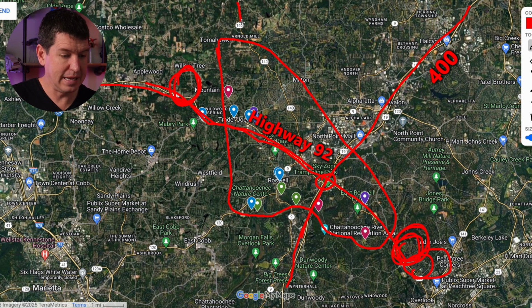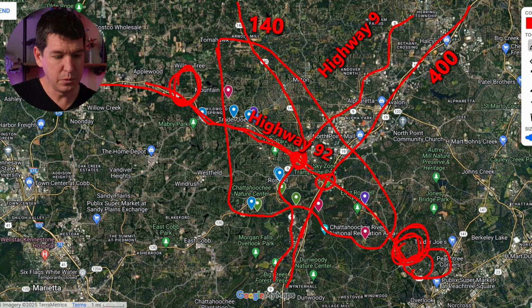140 comes down from Canton, goes through Milton, and then eventually will dead end at this 92 section. And then we have Highway 9, which is also going north-south. It kind of follows Georgia 400 and will take you all the way up into Forsyth County, Alpharetta, all that good stuff. 120 will shoot off and take you into Johns Creek, and then over on the other side of 120 will shoot off and take you over into Marietta. But those are your main roads that are gonna take you in and around all of these different cities.